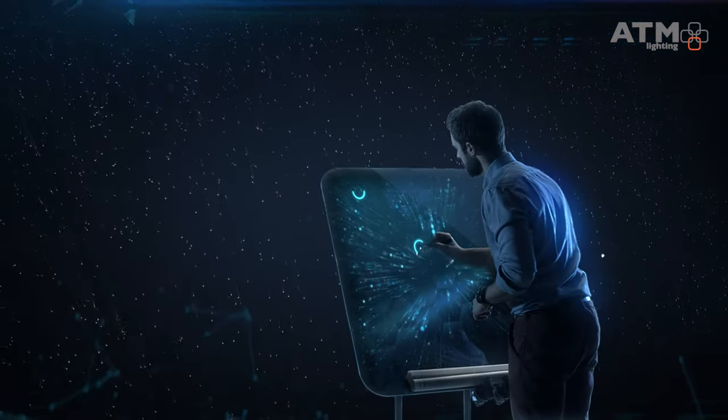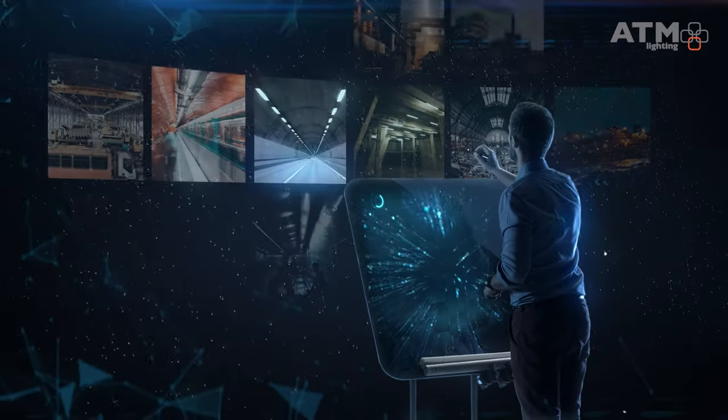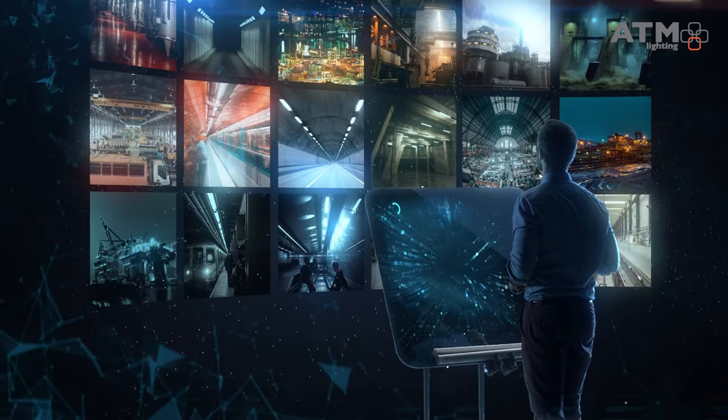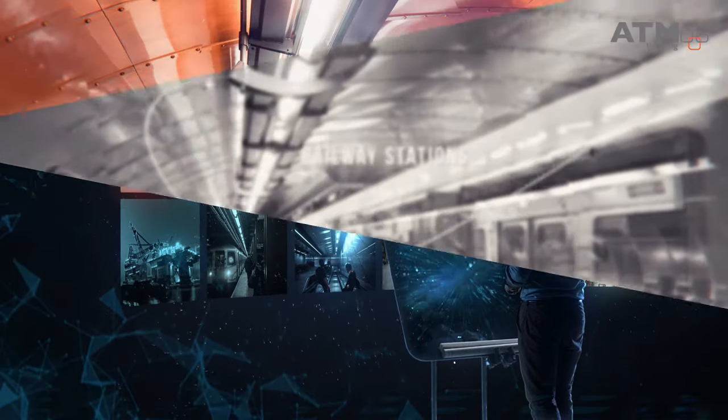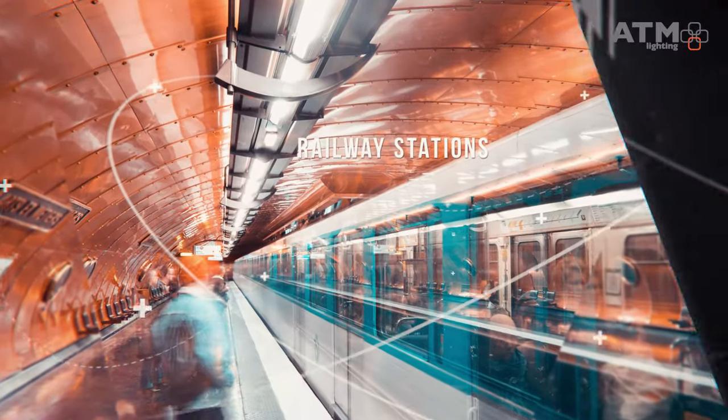Our engineers are constantly expanding our offerings based on the latest technologies available on the market. We offer light fixtures dedicated to various branches of industry.